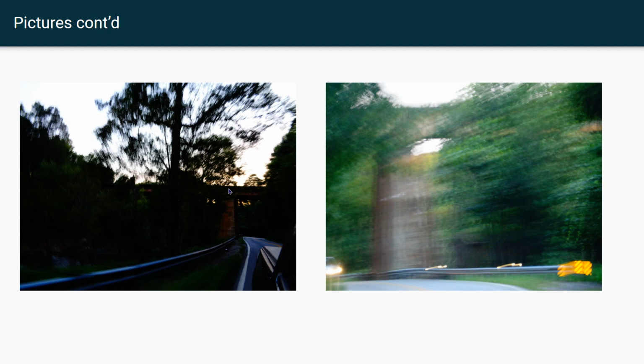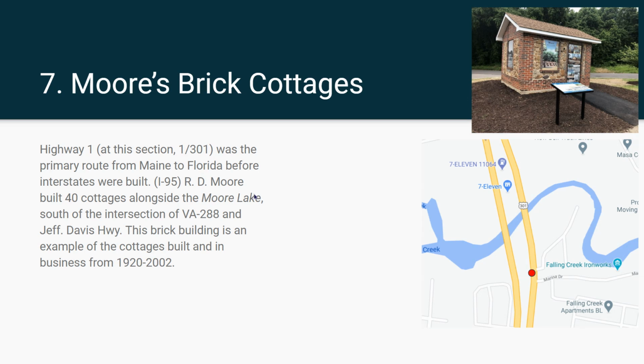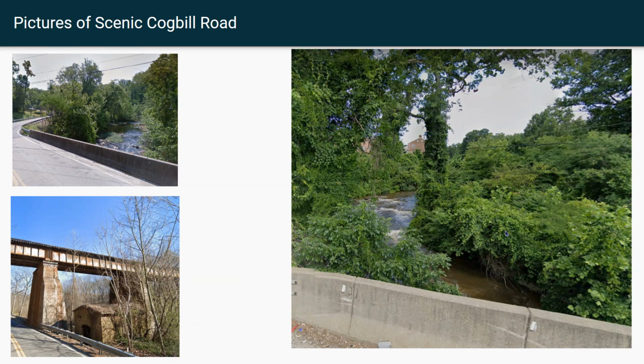So this one, you can see that the Falling Creek, once it goes under it, it curves, and then probably why they made this bridge so high is because the creek goes under the bridge, and then that's the same creek that goes here, this same creek. Then it bends and goes here. And I think it's cool that Cogbill Road is so high, because I don't know if you can tell, but this is very low compared to the bridge.